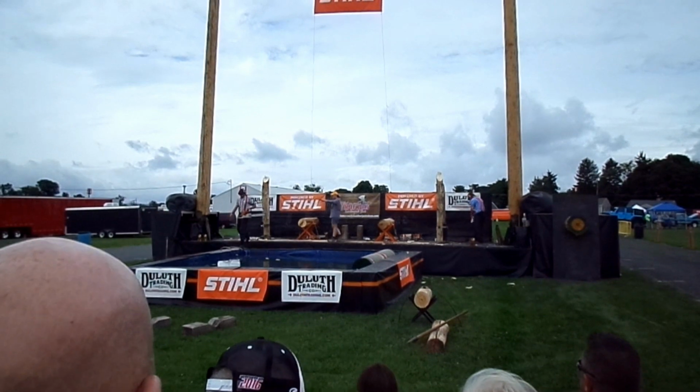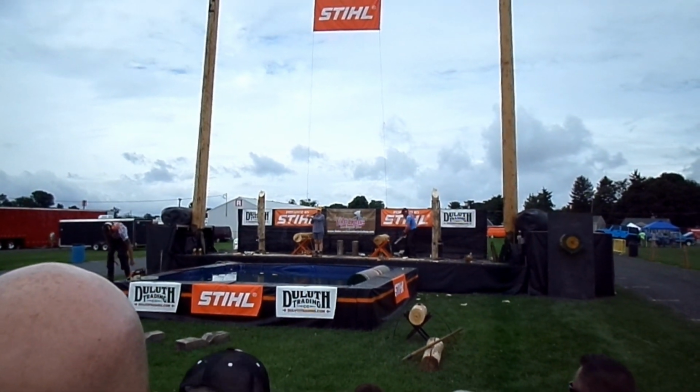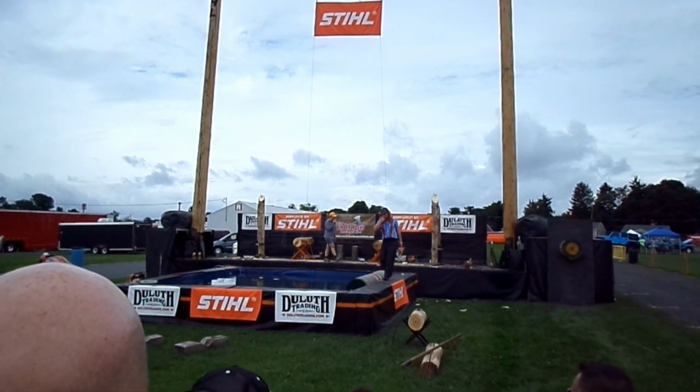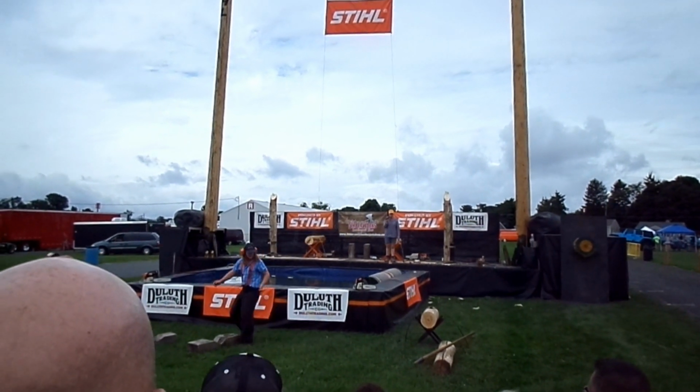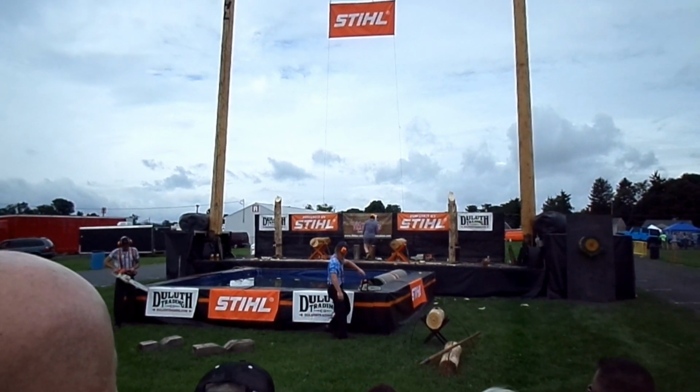Now, in a relay here today, the guys are going to start down front, and using that hook that's called a cant hook, they're going to roll the log over to the bunk and bunk their log. They're going to come on back to their block, grab their chainsaw, start it, make one complete cut. They're going to put their chainsaw down, grab that metal cable that's called a choker, choke their log. Once that's done, they will be the winner. We're going to let them get all their equipment in place here and warm up their chainsaws, and we're going to get this event going.